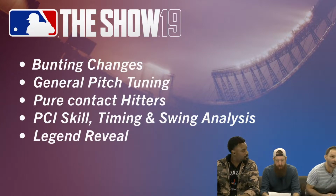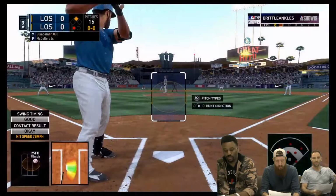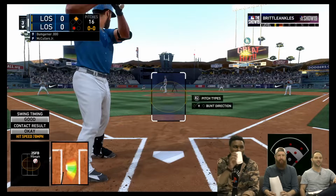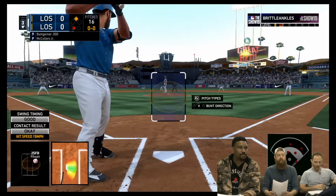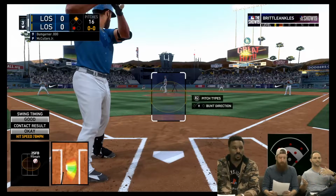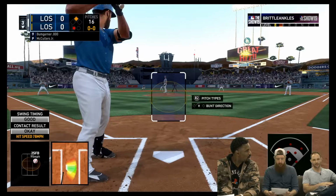Sack and drag bunting. Let's go. All right, so no more rocket bunts. We did a lot of work tuning bunting, both on and offline, to mimic the put in play percentages that you would see in MLB, and that is more significantly impacting the offline experience when you're simulating.